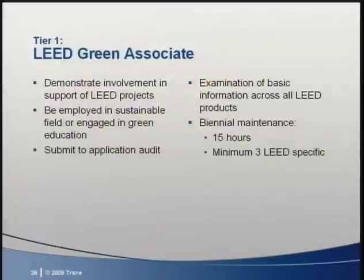The first is LEED Green Associate, which requires having involvement in support of LEED projects, being employed in the sustainable field or engaged in green education, and submitting to an application audit. An examination covering basic or core information across all LEED products must be passed. Finally, every 2 years, 15 hours of education must be completed, with 3 of them being LEED specific. Following achievement of Tier 1 LEED Green Associate, a practitioner can move on to Tier 2.